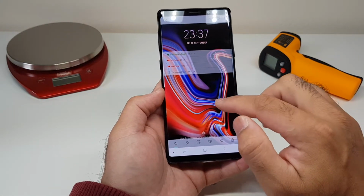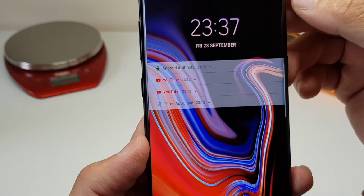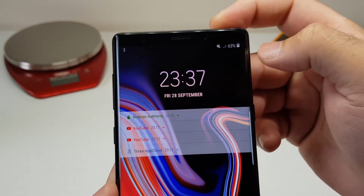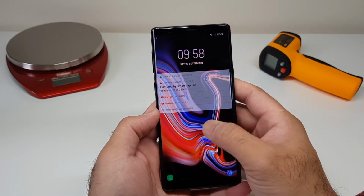Okay, let's have a look. So here I took another screenshot at 63%, as you can see, at 23:37 on Friday, again September 28th. Now you can see it's down to 63%. Once I got up in the morning at around 10 o'clock, the battery had gone down to 56%.